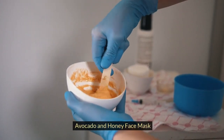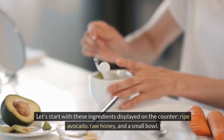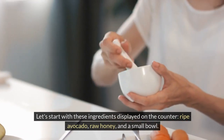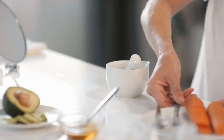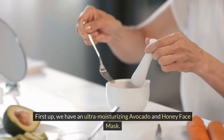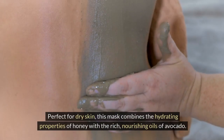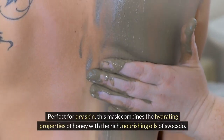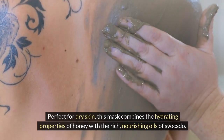Avocado and honey face mask. Let's start with these ingredients displayed on the counter: ripe avocado, raw honey, and a small bowl. First up, we have an ultra-moisturizing avocado and honey face mask. Perfect for dry skin, this mask combines the hydrating properties of honey with the rich, nourishing oils of avocado.